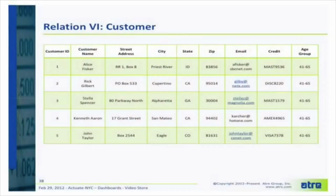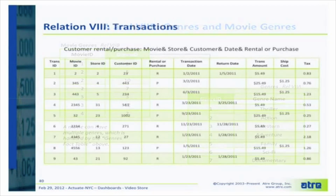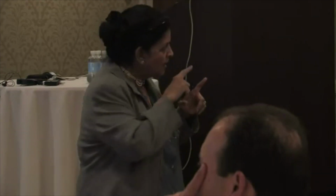Now we have customer, and we're now going to the transactions. Genre and movie genres. Then we have transactions. In the transactions, we have movie ID, store ID, customer ID, rental or purchase, transaction date, return date, time, transaction amount, ship cost, and tax. So the facts are what? The facts are the numbers, which are the transaction amount, the shipping cost, and the tax. That's the fact. Remember that. The transaction is the fact. All the others are dimensions.